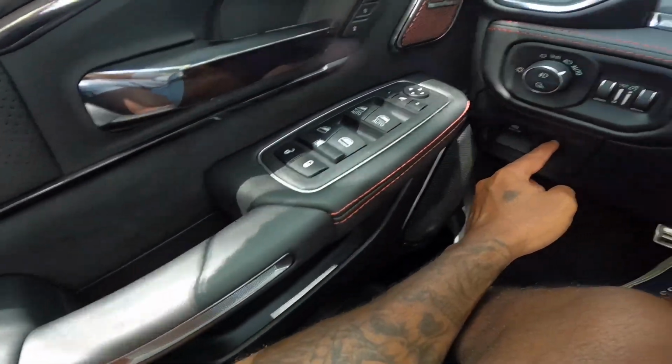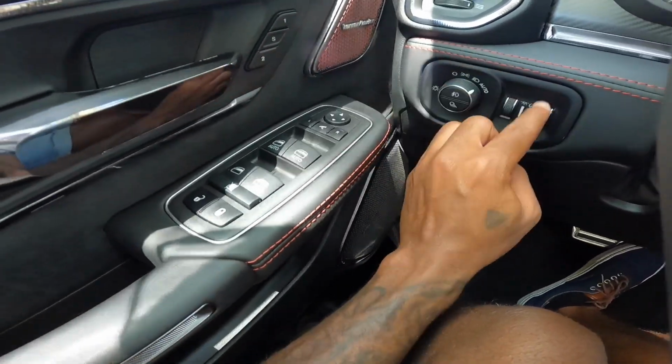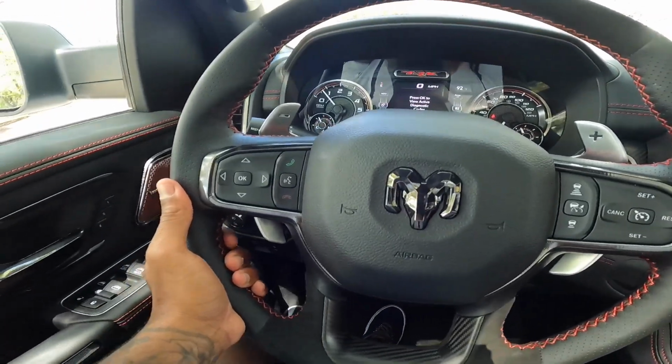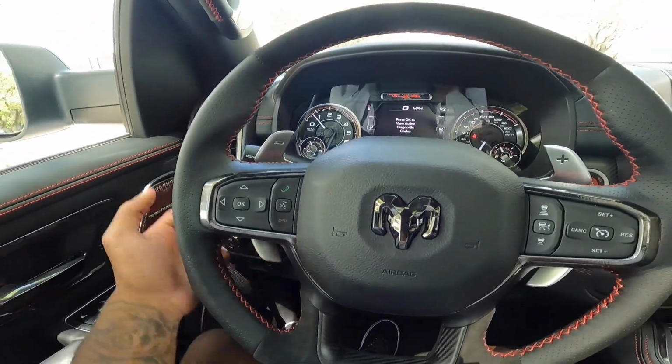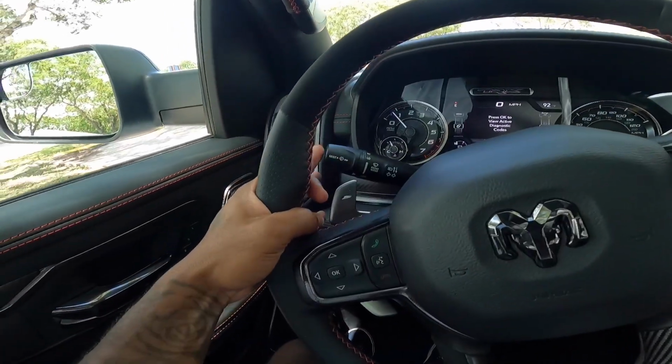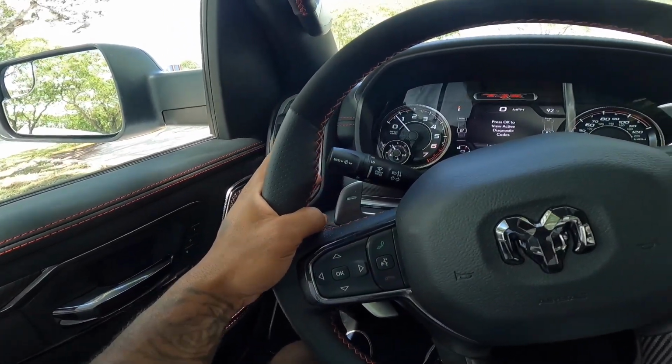Electronic parking brake. You also have adjustable pedals here. Headlight control, your dimmer switch controls are there. This is a manual tilt and telescoping wheel. It does offer a decent amount of range of adjustability. There's paddle shifters for the 8-speed automatic. There's the wiper stalk and turn signal stalk there.